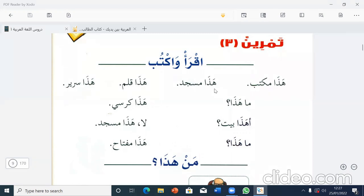Okay, Alwia. Yes, teacher. Read this, Alwia. Okay, teacher, Bismillah. Hada maktabun. This is, yeah, a desk or writing table? Yeah, desk or table. Hada masjidun. This is a mosque. Hada qalamun. This is a pen. Hada sarirun. This is a bed. Ma hada, what is this?